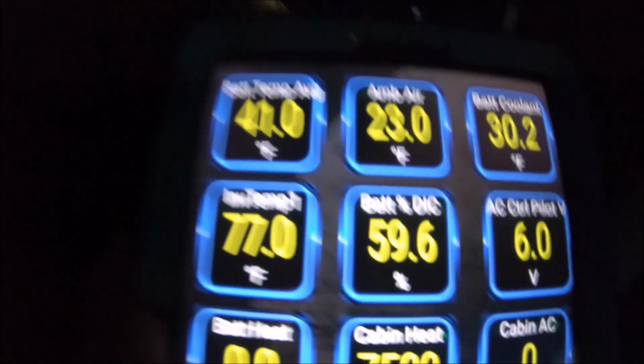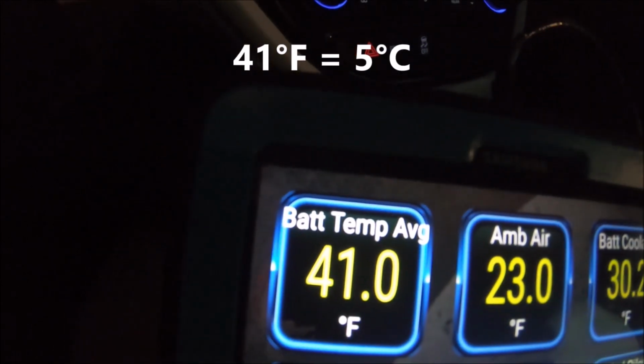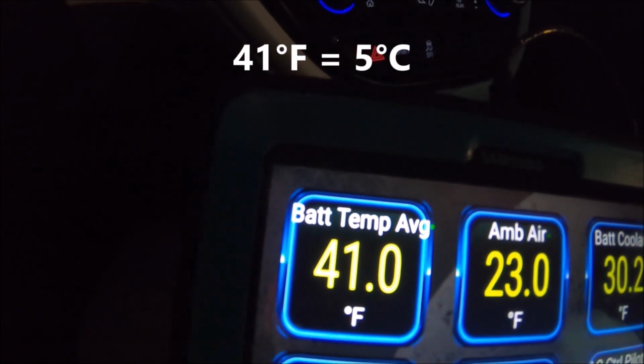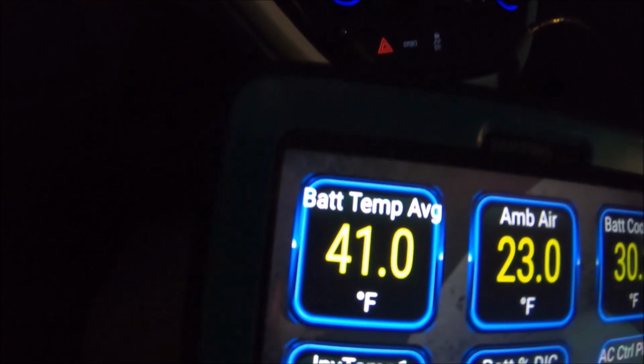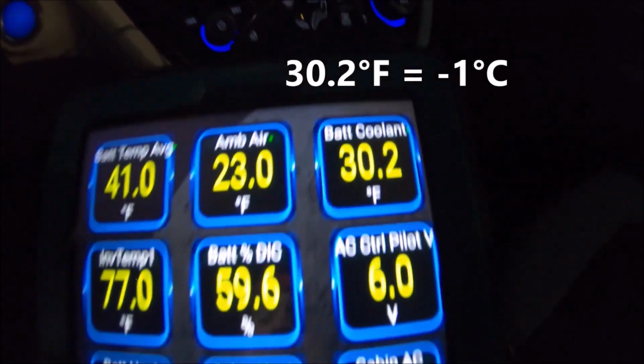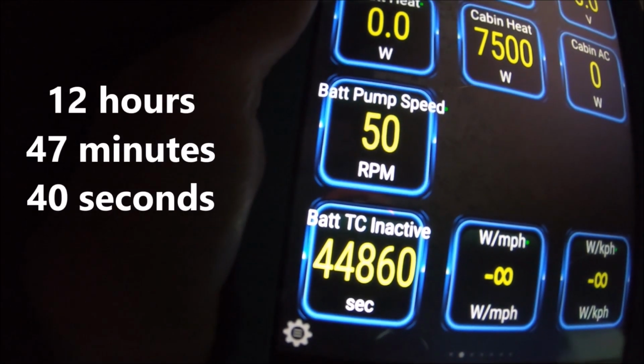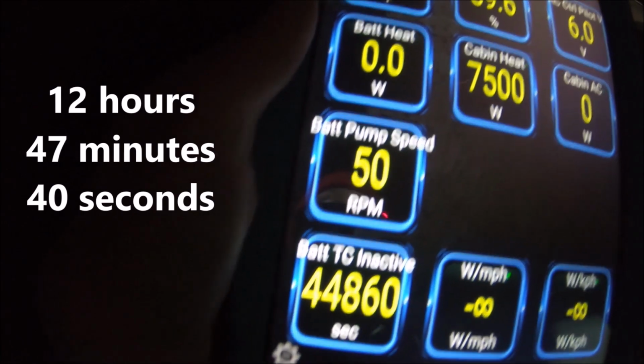And we gained a little bit, not too much. We're up to 59.6 now. Battery temperature is still 41, or is still, it changed, it's 41 now. Battery coolant is 30. Battery heater hasn't been active. The number keeps going up. We're now at 44,000 something.